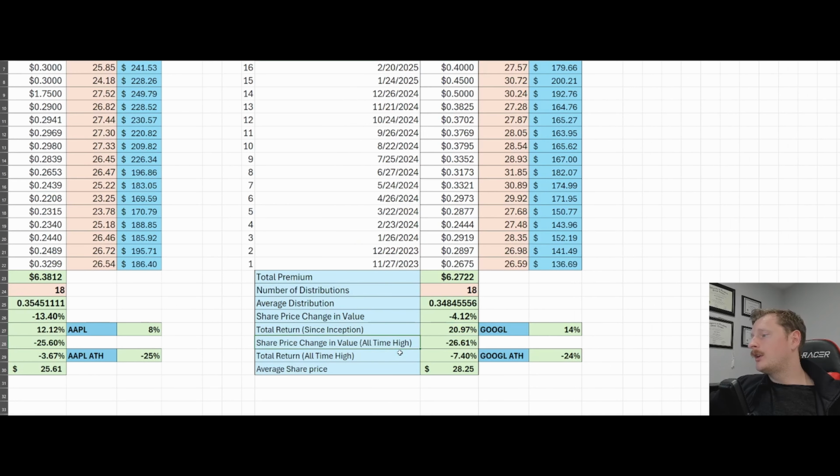Looking at the share price change in value, if we invested at the all-time high, it's negative 26.61%. But if we look at the total return, taking that premium in addition to that share price, it's negative 7.40%. However, if we compare that to the Google underlying, it's negative 24%. So same thing. You were not affected as much if you invested into Goop versus the underlying. The average share price for Goop is about $28.25 a share.